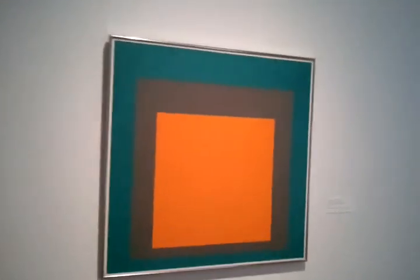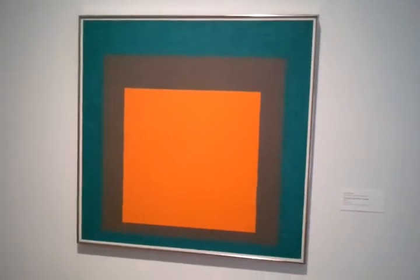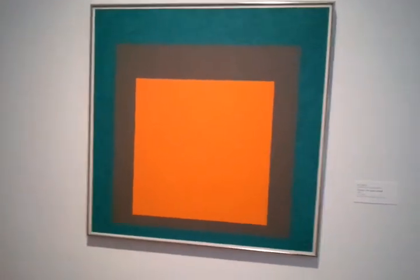Like a total change of career. Now, is this him too? Because this is like total Mad Men 1960s art. Nope, it's Albers, American born. That looks like something we would have had in our third grade classroom on the wall. Math class, probably. All right, moving on.